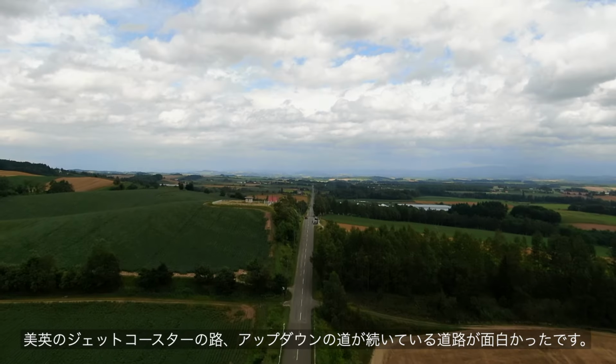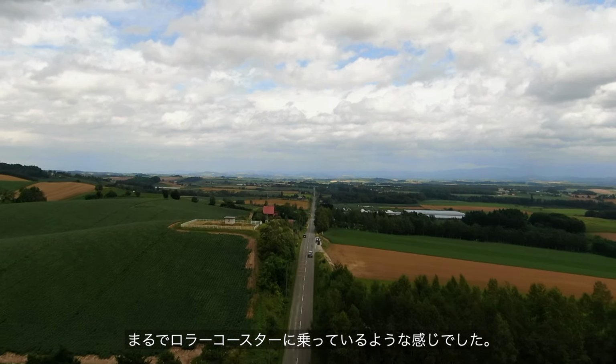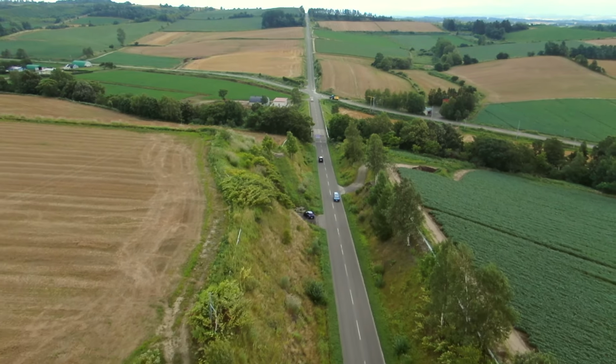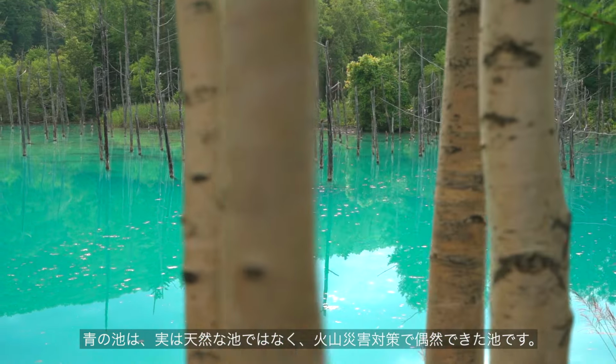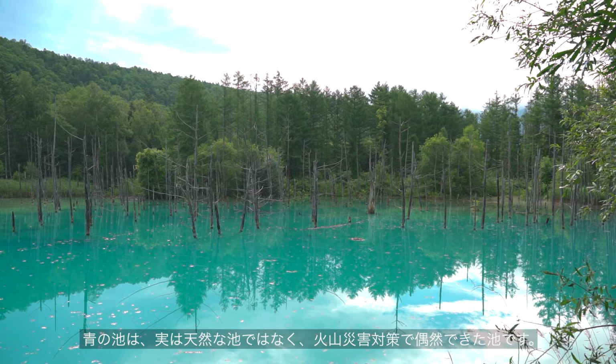I really enjoyed the roller coaster road, a road running through the fields, going up and down like a roller coaster. We also pulled over at the Blue Pond, which is a byproduct that was born as a result of attempts to control the volcanic mud in the area from reaching the town of Bie.